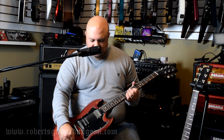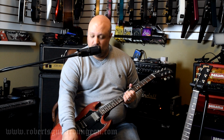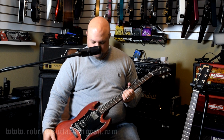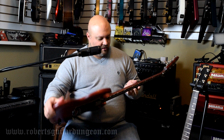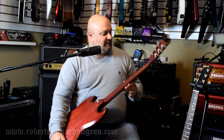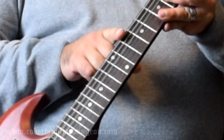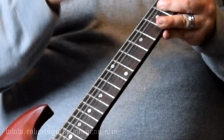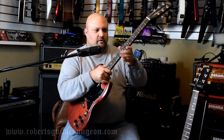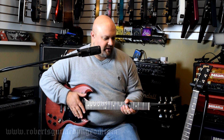Same bridge and tailpiece, pots and everything are the same on it. The knobs are actually a little bit loose on the new one, versus mine are pretty tight. That's one advantage that mine does have. The neck is a much fatter neck, and actually the frets are not sharp, but the corner of the fretboard is very sharp. It's a sharp 90 degree, and it's not the smoothest playing neck in the world. And it never has been.